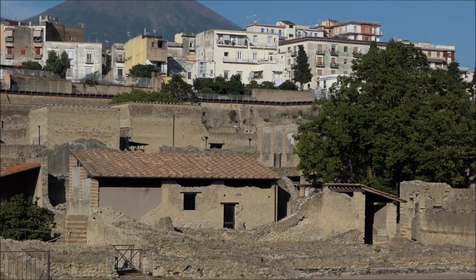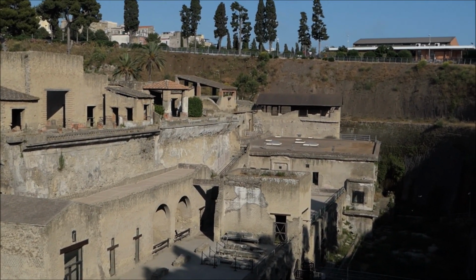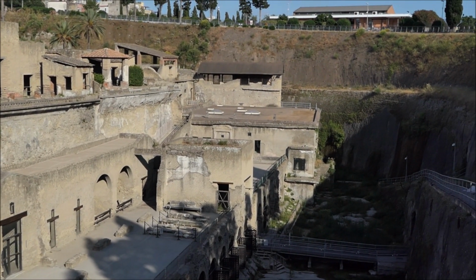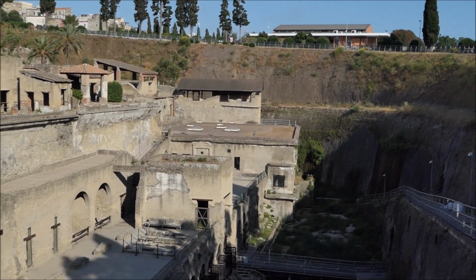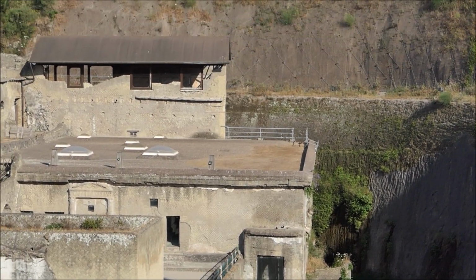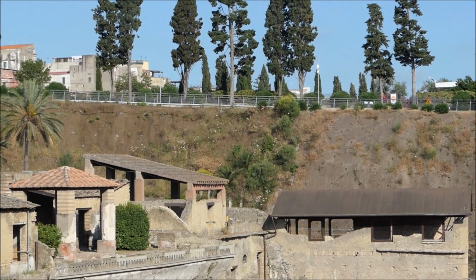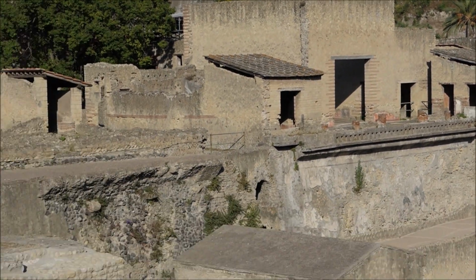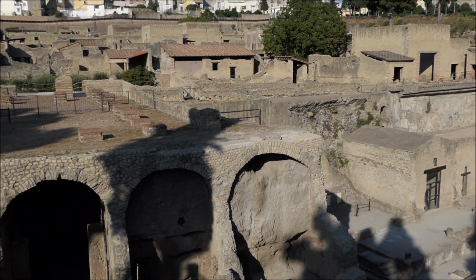I didn't realize this, but the amazing thing is this was totally buried until I think the early 18th century when a farmer discovered it digging a well. All that from there up to there was covered with dirt until it was discovered and they started excavating. For a while they dug caves up into it, tunnels, and then they finally just opened up and exposed the whole thing.